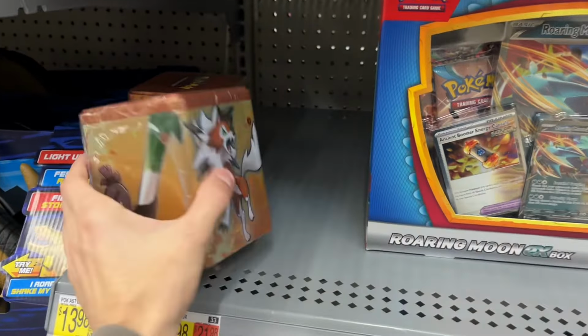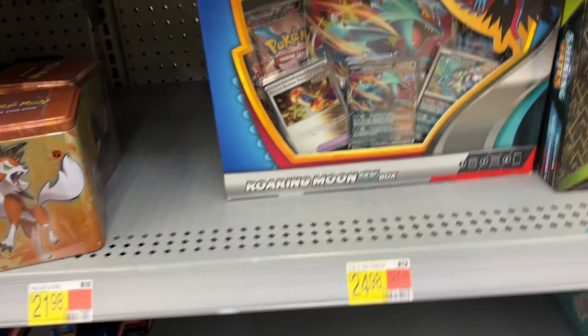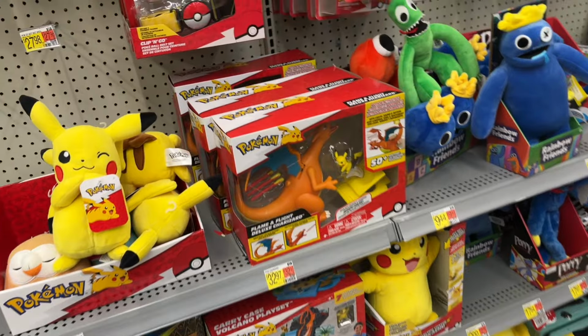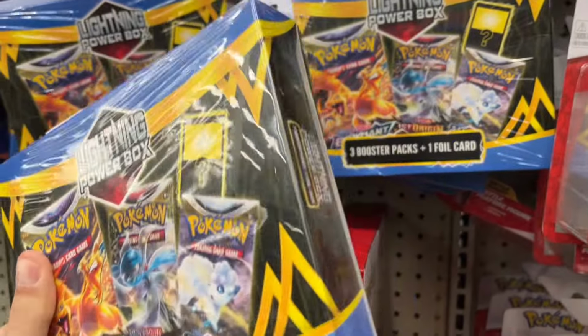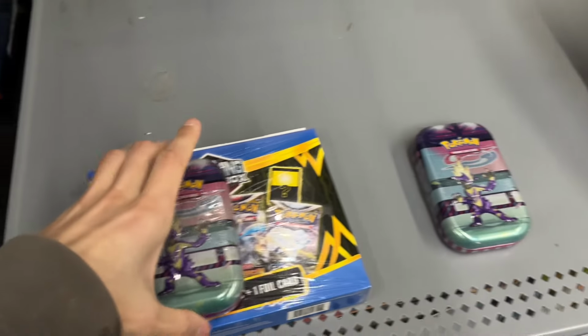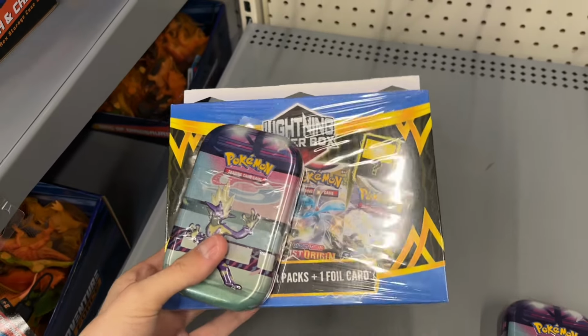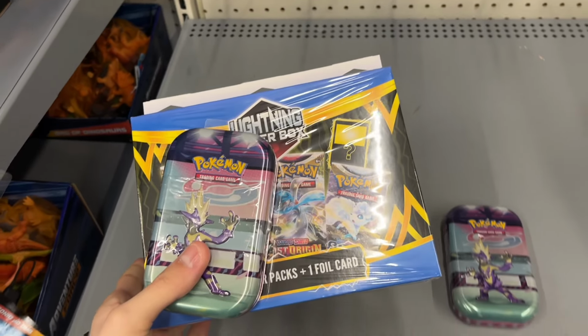I don't really want to go to GameStop right now. They got some tins here. I want to get something extra to open up with you guys. I think we're going to go ahead and open up these. I think we're going to get one of these Lightning Power boxes and get one of these tins here. So we're going to open up these things here. And we also got an ETB to open up of Paldean Fates.